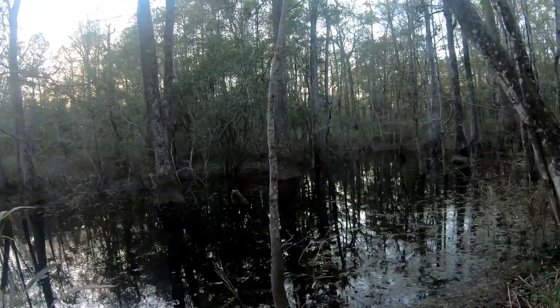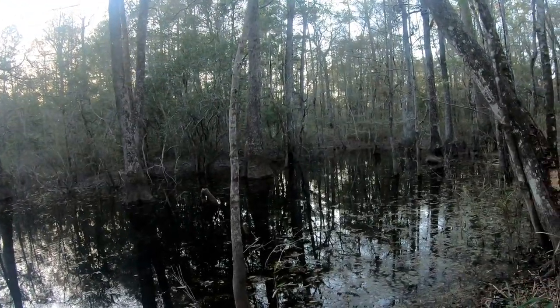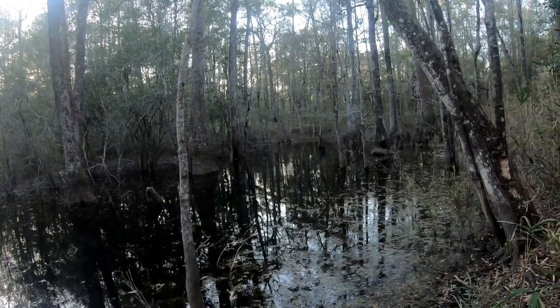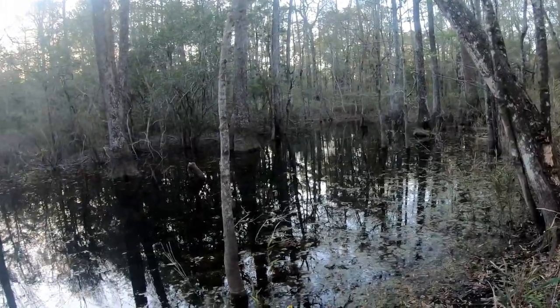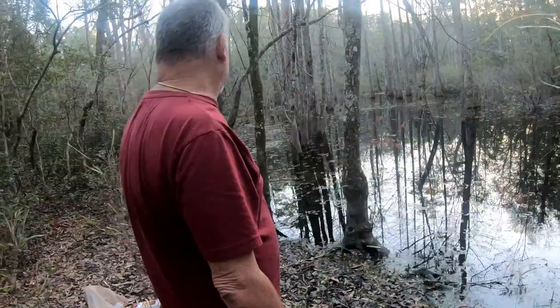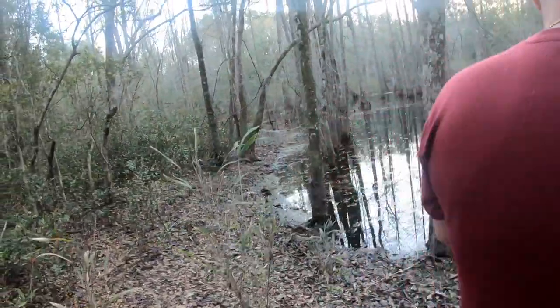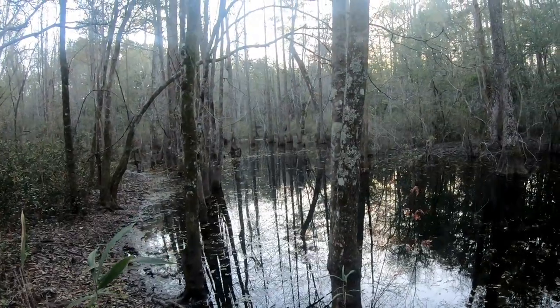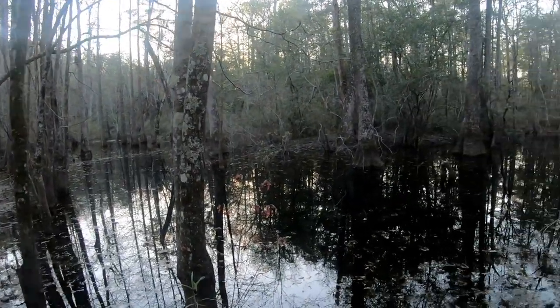You guys are used to this, what do you call it? Terrain, I guess. No, not terrain. Swampland? Swampland. I'm not used to it. I'm not used to being around water where something's gonna come up and maybe possibly grab you and take you down. If there was an alligator down around there, I'm sure they would have signs posted.